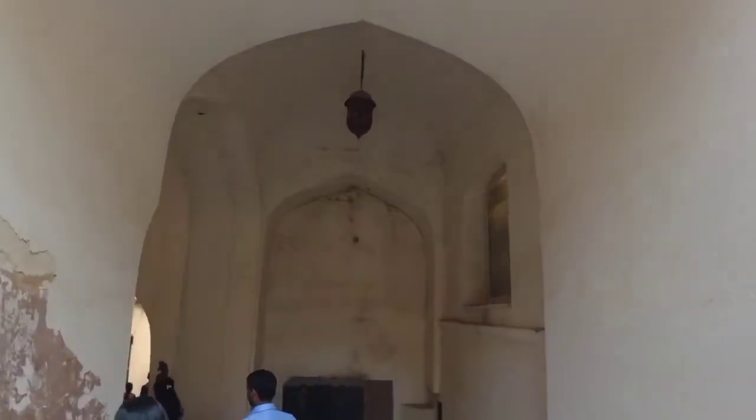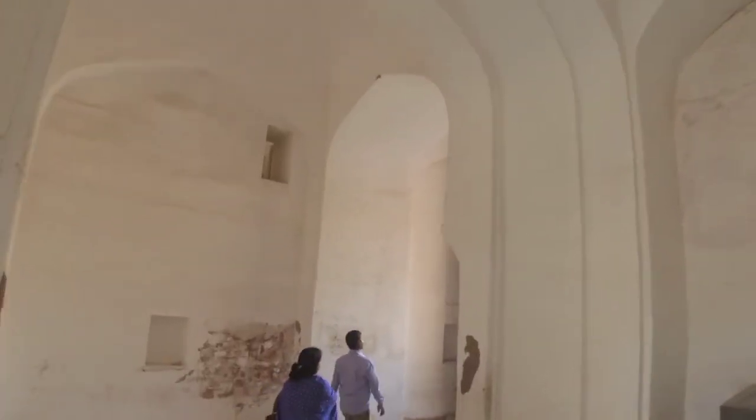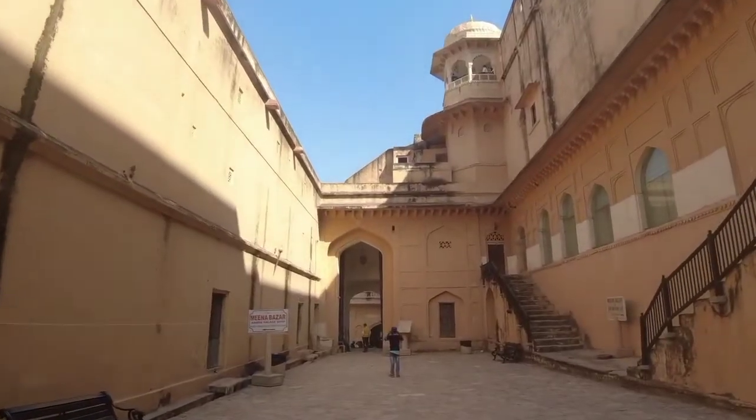As the kingdom grew, some people suggest that water scarcity may also have posed problems in the fort. This too does not seem to have been very accurate because we know that Savai Jai Singh as a 13-year-old had built a water irrigation system within Amer Fort.